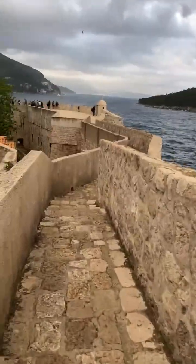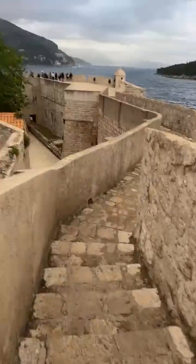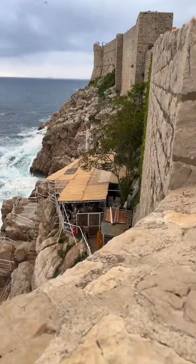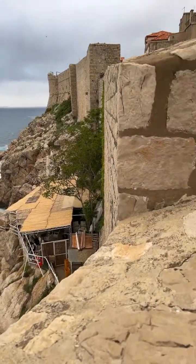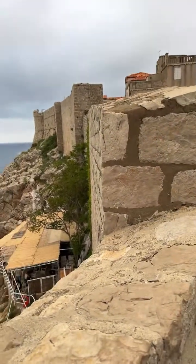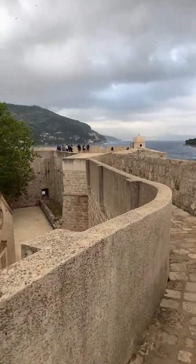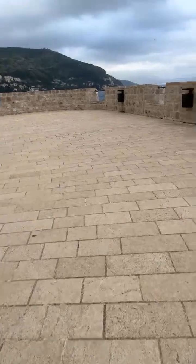So we're almost at the end of the wall circuit. And there's the bar there. One of the boozer bars. It's outside the walls. And the other one is the other side of this wall, which I will show you on the footage shortly.